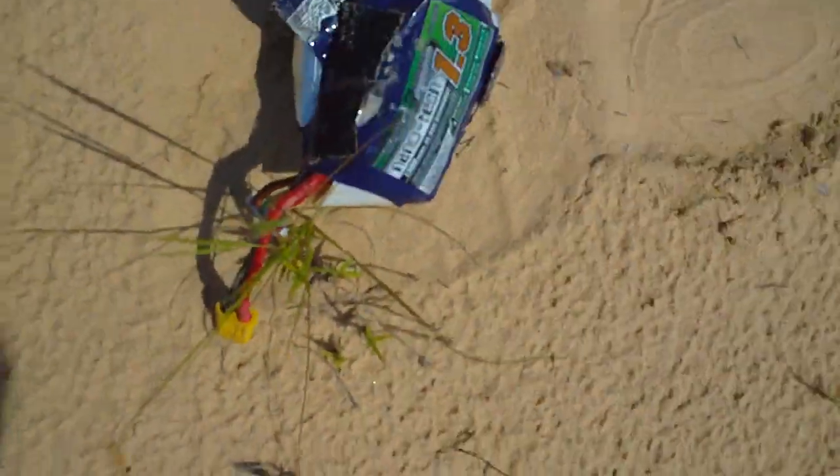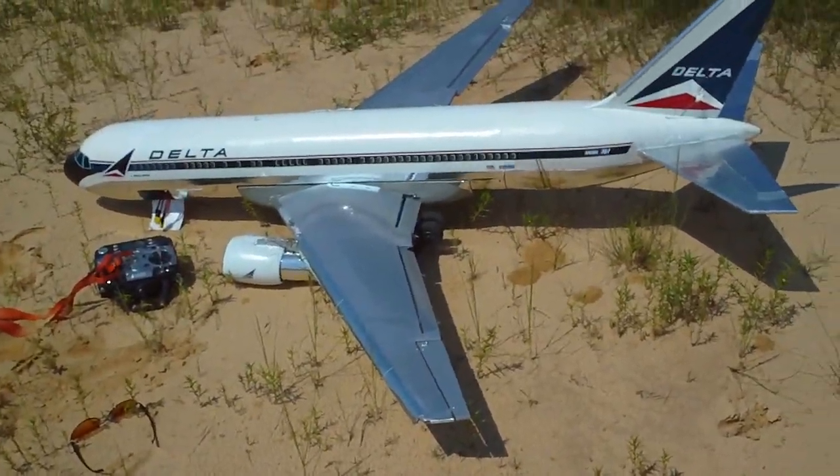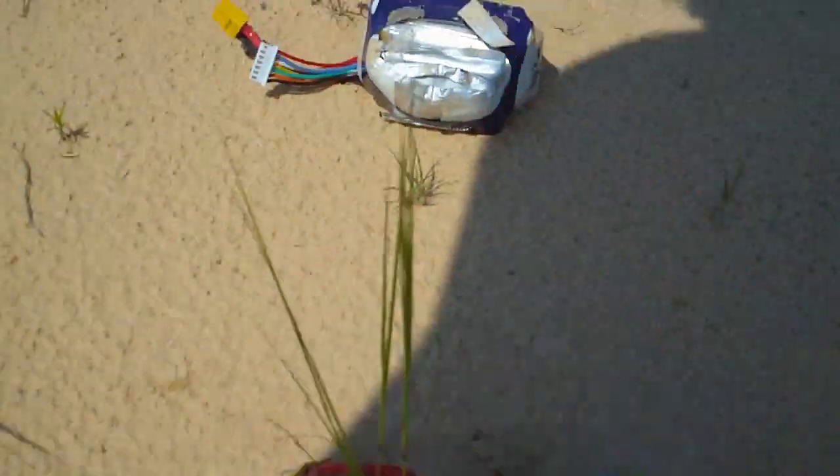Whoa, no wonder I lost power. Son of a bitch, the batteries blew. Look at this. Whoa. I'm really worried here. I don't want them to catch fire.